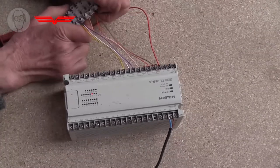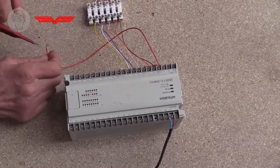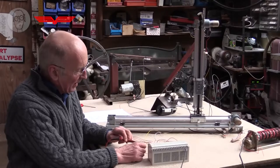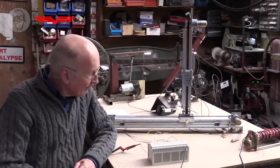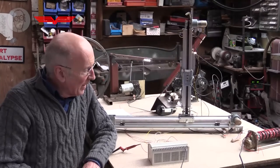Plug it in. Connect the motors to the power, and they'll carry on doing roughly the same thing as they did before.